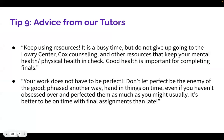Tips from our tutors. Keep using resources. It's a busy time, but do not give up on going to the Lowry Center, Cox Counseling, and other resources that keep your mental health and physical health in check. Good health is important for completing finals. Your work does not have to be perfect. Don't let perfect be the enemy of the good. Phrased another way, hand in things on time, even if you haven't obsessed over and perfected them as much as you might usually. It's better to be on time with final assignments than late.